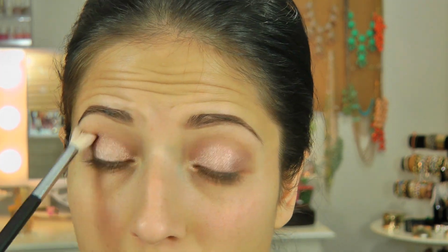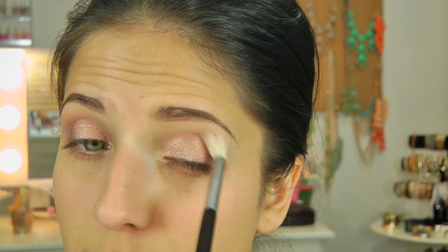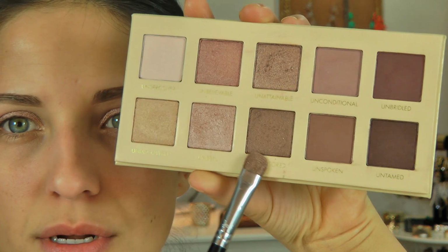I'm going to go back in with that Sigma F35, and I'm just going to buff out the very edge, just really quickly. Okay. Taking my Sigma E55 brush, I'm going to go in with the color Uncensored from my LORAC Unzipped palette. I'm going to pat that in the outer corner of my eye. I'm not really focusing on the crease, I'm actually just going to place it on my eyelid and then kind of drag it into the crease.